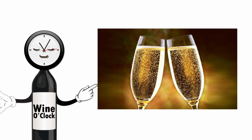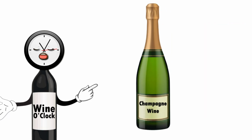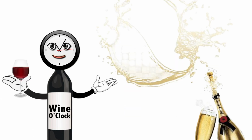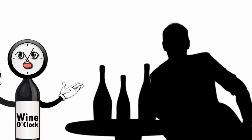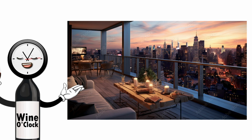Now let's talk bubbles. Prosecco's fizz is frothy and playful, bigger than champagne's delicate pearls, but perfect for making a splash. Literally if you're popping it. And the best part? It won't cost you an arm and a leg. While champagne is the drink of CEOs, Prosecco is the drink of backyard BBQs, brunches, and random Tuesday nights when you just feel like treating yourself.